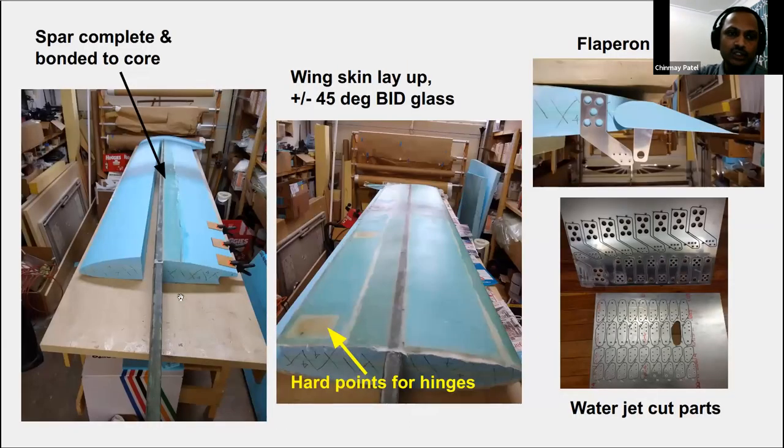So at this stage, you can cover the front side of the spar with the shear layer of glass and make sure that the glass overlaps quite a bit with the aft side of the core. So this overlap here with the core bonds the spar completely to the core, and it also provides a good bonding area to the skin of the wing. So in the picture on the left, you see that the front side of the core is ready to glue to the spar, and the spar is complete at this stage.